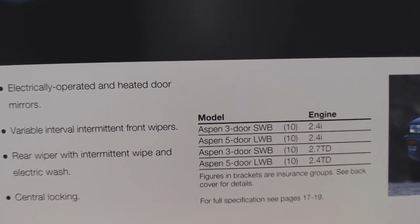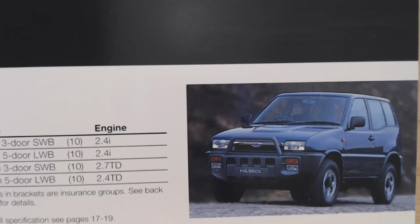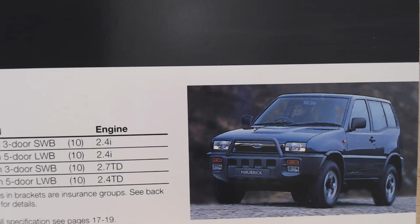And you can see there 2 engine choices, the 2.4 and the 2.7 TD, which was quite a crude engine. Same engines used in the Nissan versions. Here is another little image of it, this time showing that it's not really a bull bar, is it, but this front grill bar, I think it's calling it. The fog lamps, no alloy wheels on this model, no roof bars on this model either, so just to further confuse what the Aspen was really all about.